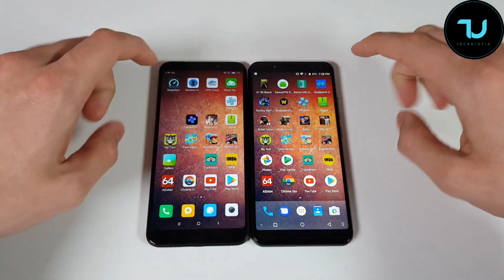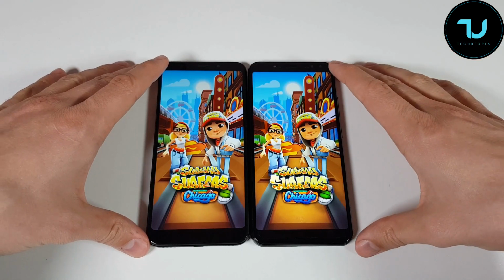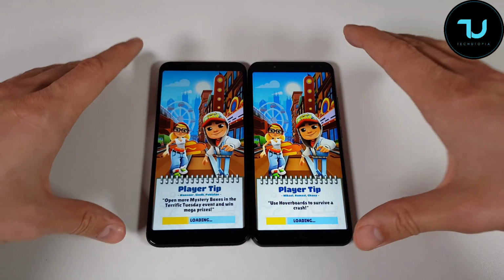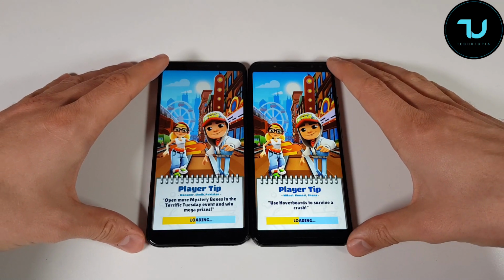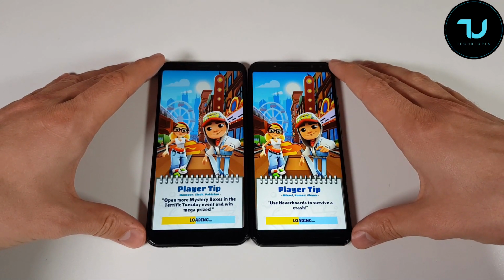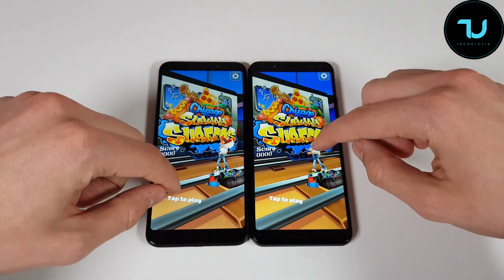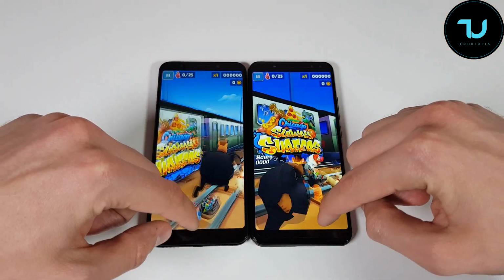Subway Surfers. I love this background. I just loved it. It's really clean and really gentle for the eyes. And simple. I don't like colorful backgrounds. It just hurts my eyes, man. I think that was Redmi, was it?